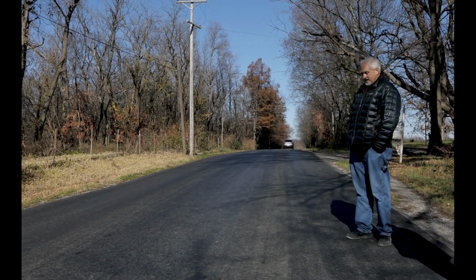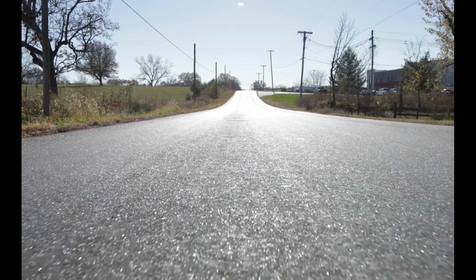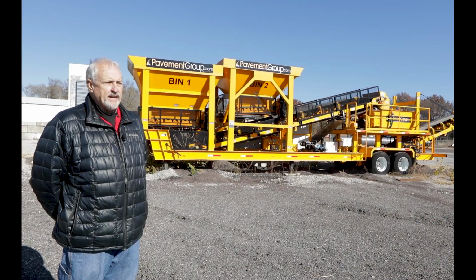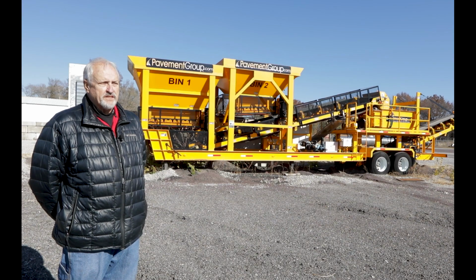It's made it a better road. It actually is about 10% quieter. That's kind of crazy to say that, but it actually is. So far, it's worked 5 years. We've had it and done 5-year projects so far, and it's lasting better than the normal chip and seal does.